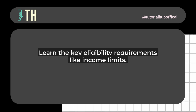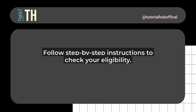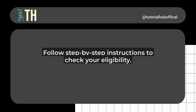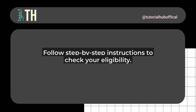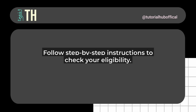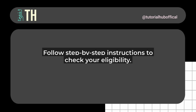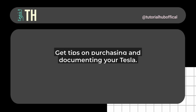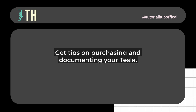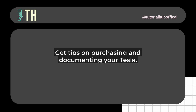Now, let's get to the steps. Step 1. Check your eligibility. Head over to the IRS website or use their EV tax credit tool to plug in your details. This will confirm if you qualify based on your income and the vehicle you're eyeing. Step 2. Purchase your Tesla from an eligible dealer. Make sure it's a new 2025 model that meets the battery and assembly requirements. Most Teslas do, but double check.